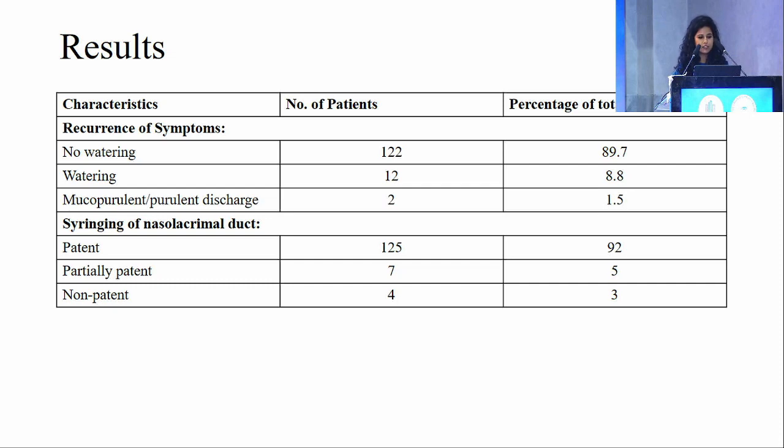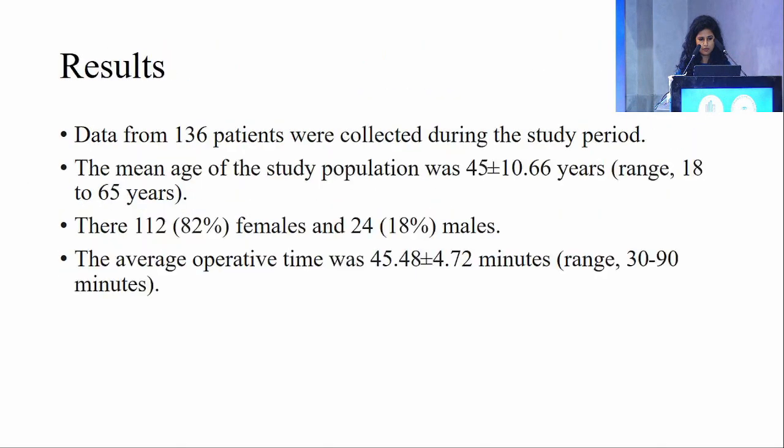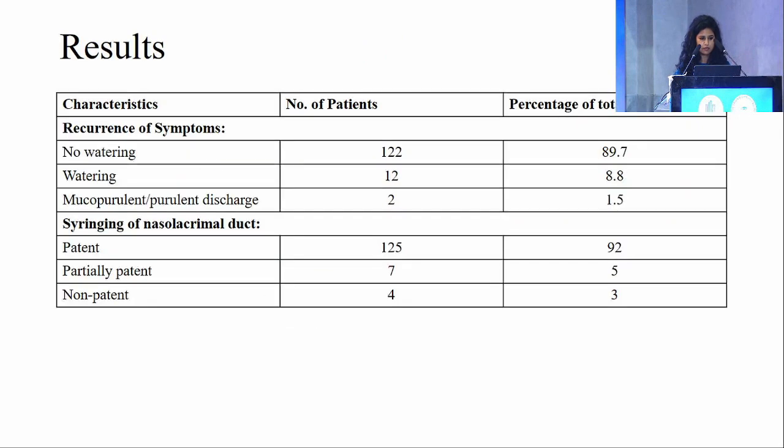In the post-op period, we looked at the recurrence of symptoms, and also we did the syringing of the nasolacrimal duct to look for patency. In the symptoms, about 89.7% had no complaints of watering, while 8.8% still complained of persistent watering even after the surgery. Around 1.5% complained of mucopurulent or purulent discharge in the post-op period. There were 92% patients whose nasolacrimal duct syringing was patent. It was partially patent in around 5% of the patients, and it was non-patent in 3% of patients.